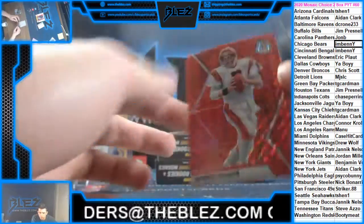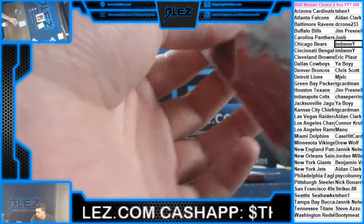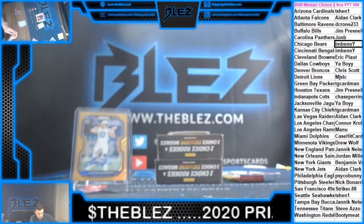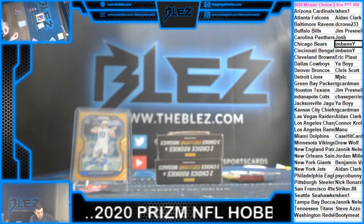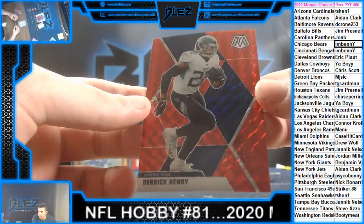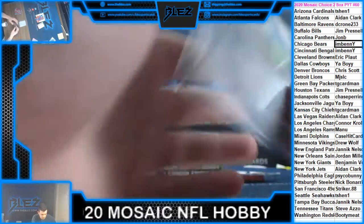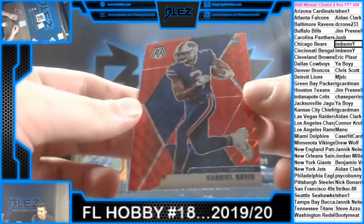Number to 80, Boomer Esiason for the Bengals. Number to 80, Derrick Henry for the Titans. Number to 80, rookie of Gabe Davis for Buffalo.